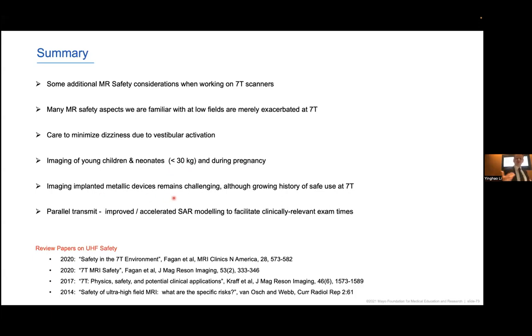Implanted devices remain challenging, but there's a growing history of safe use. And I think the first manufacturer may get regulatory clearance later this year, if all goes well, from the FDA to begin to do PTX. So that's quite exciting. And there's a number of review papers for people who are interested.